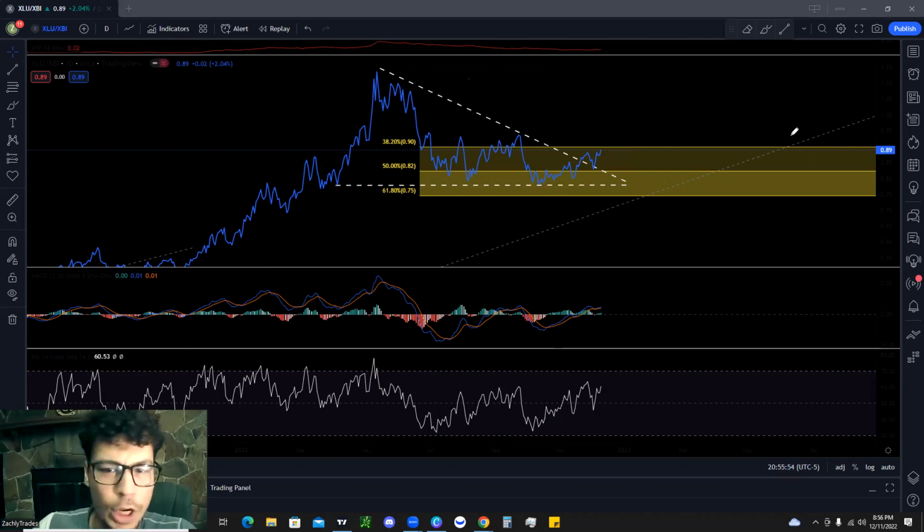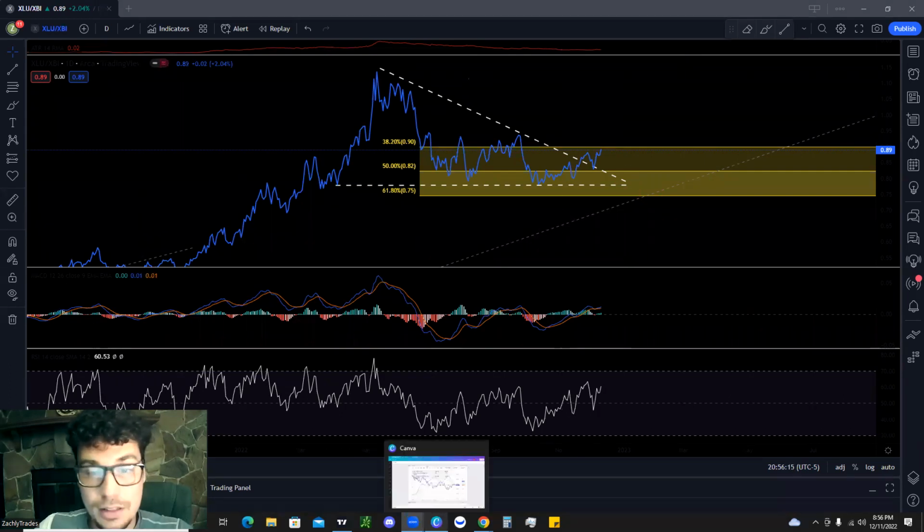So it's going to be really interesting to see what we're going to do, right, in these levels. If we're able to break out past here, okay, that's going to be very, very bearish for the market. And you're going to see utilities continue to rise, okay? But this is going to be a major resistance level. And if we get rejected down here and head back down lower, the market is going to be a lot more risk on.